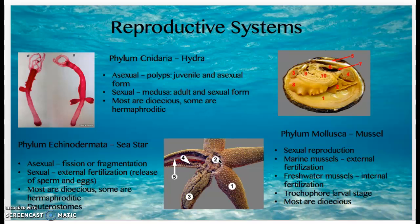So since they reproduce both sexually and asexually, a few species of sea stars reproduce asexually by doing fission or fragmentation. The difference is that in fission, the central disc, which is this part right here at number 2, splits into 2 pieces, and then each portion regenerates the missing parts, which would be the arms. And then for fragmentation, an arm is shed with part of the central disc attached, and then the rest of the body forms after that. And then I thought it would also be important to mention that they're deuterostomes because it's part of their development.